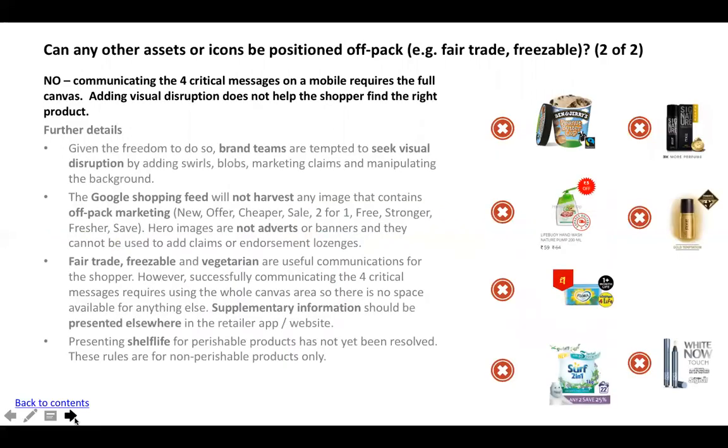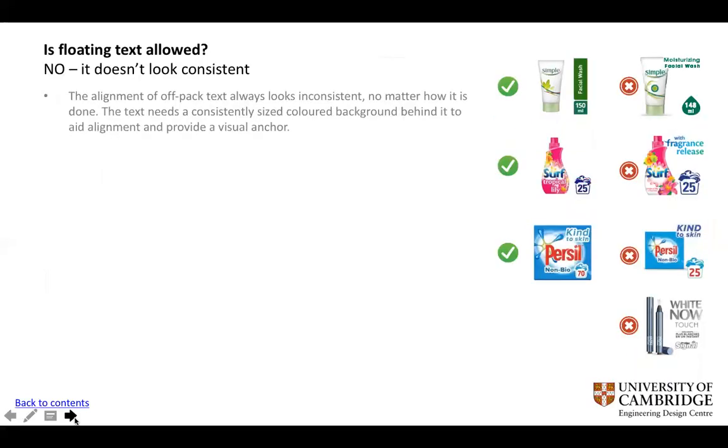But no putting anything else off pack, no fair trade, no swirls, no glows, no text floating everywhere, no brand assets. You can see from these images on the right the number of different ways over the years that brand teams have tried to get visual standout by putting stuff off pack.